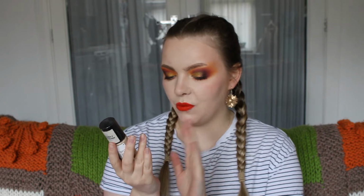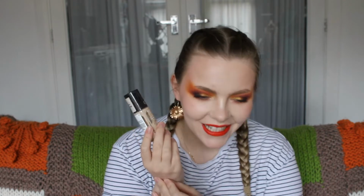Foundation. Now, the Revlon Colourstay for combination to oily skin in the shade 150 Buff. This is done. This is finished. I completed it. Tick for me. Honestly, there's probably the tiniest amount at the bottom. I did end up unscrewing the cap and trying to pour it onto my sponge. Not a lot came out. You can't pump it out anymore. I'm counting this as done.